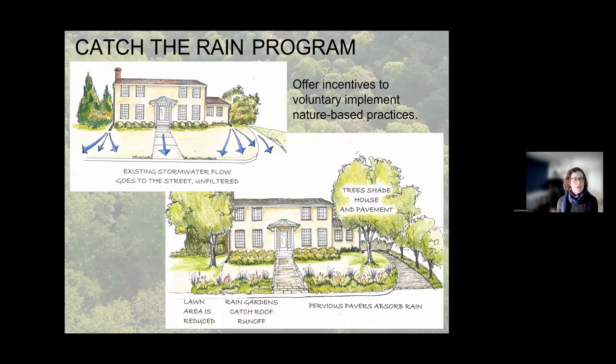So our program, the Catch the Rain program, is an incentive-based program, and it's voluntary. Residential properties are eligible to receive reimbursements of 50% of total project costs, up to a maximum of $2,500 per property in the lifetime. So if a homeowner is doing the project themselves, they might get a certain amount back. If they're having it done by a company, they might reach that $2,500 maximum. But we're advocating for green stormwater practices.